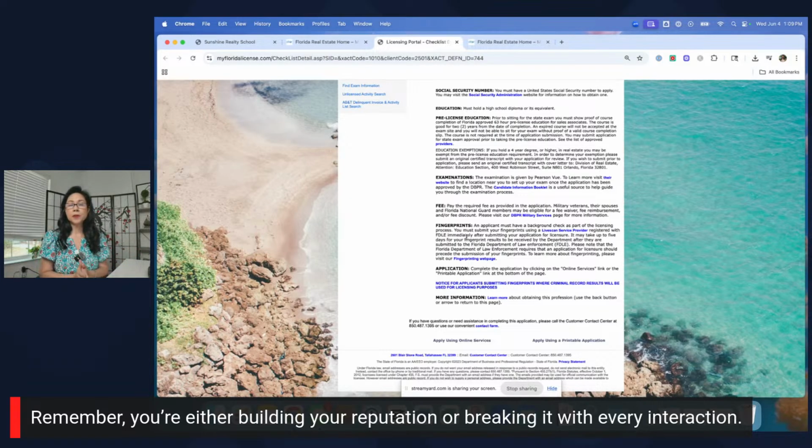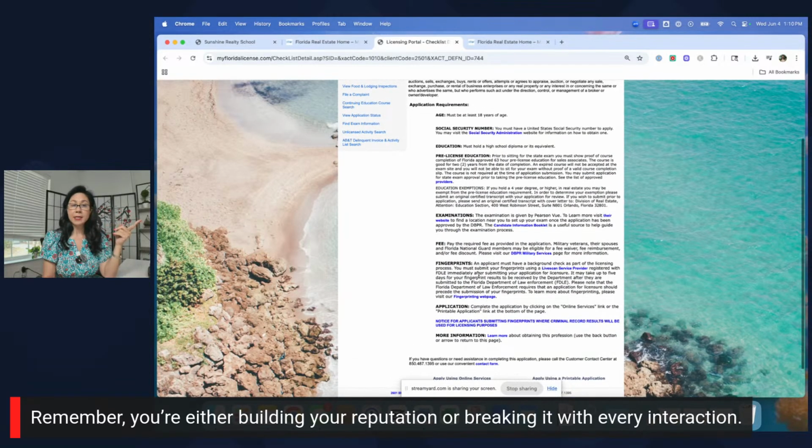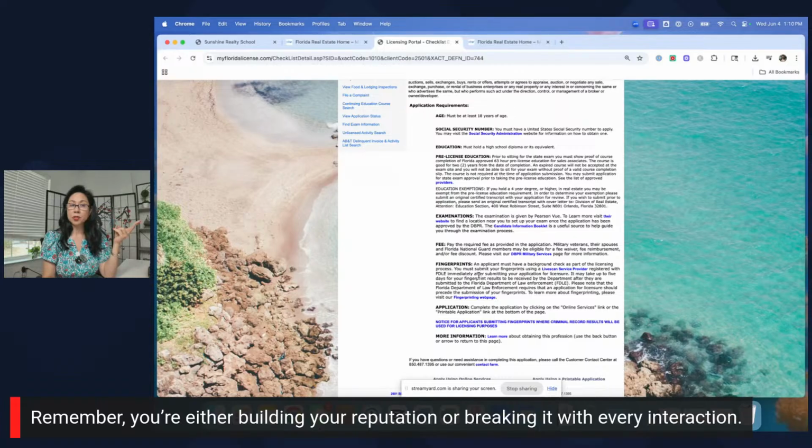You still have to get your fingerprints done again with this specific code so that they will look for it with this application. And then, of course, you're going to submit this application. So a lot of things in there. You got to be 18 years of age or older. You got to have a social security number.